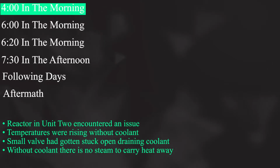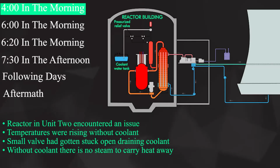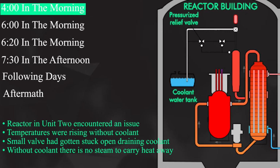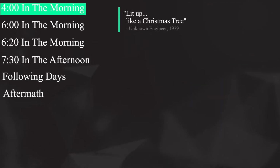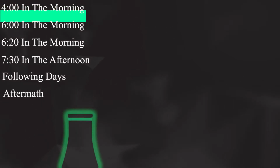For a nuclear reactor to cool, it must use steam, which carries the heat away from the reactor core. However, the problem wasn't with the pump itself. The problem was with a small valve that was used to hold water in the water tank that the pump pulled from. The valve was stuck in an open state, which allowed the water to drain from the tank. As a result, the pump had no water to pull from. A first-hand account from one of the engineers stated that the entire control panel was lit up like a Christmas tree.